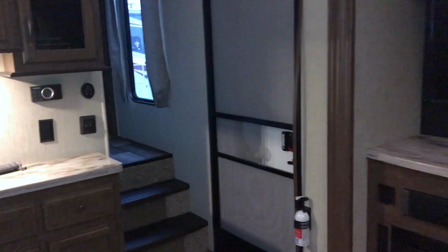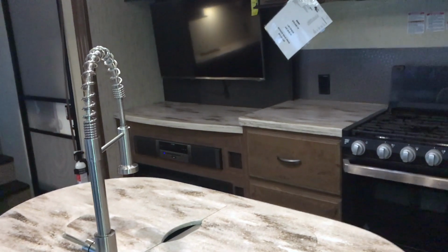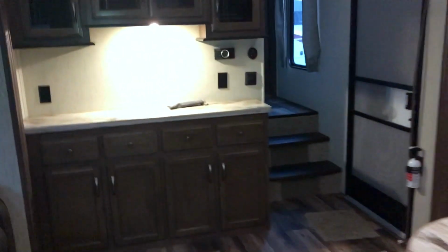And as I mentioned before, you have a lot of counter space inside of this living room and inside the kitchen. So be sure, if you don't have that on your list, make sure that you look at things like that. Because once you get your RV, a lot of people don't think that they need it, but you definitely would like to have that counter space inside your fifth wheel.